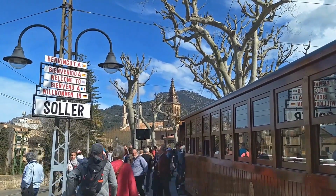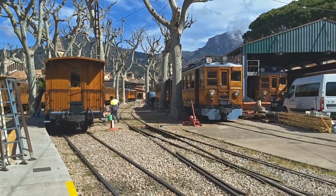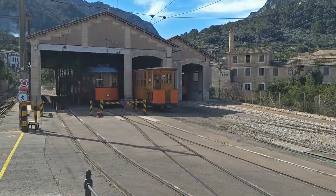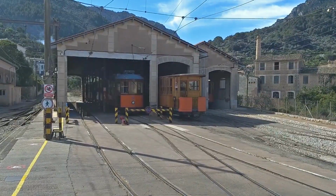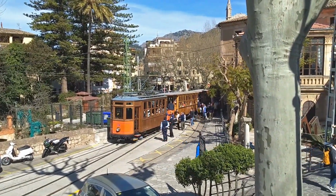This marks the end of the line, but if you find that just wasn't enough vintage transport for you, there's good news because you can hop straight onto a vintage tram here and trundle down to the seaside. The Tramway is run by the railway company and they sell a combined ticket which saves you a few euros.